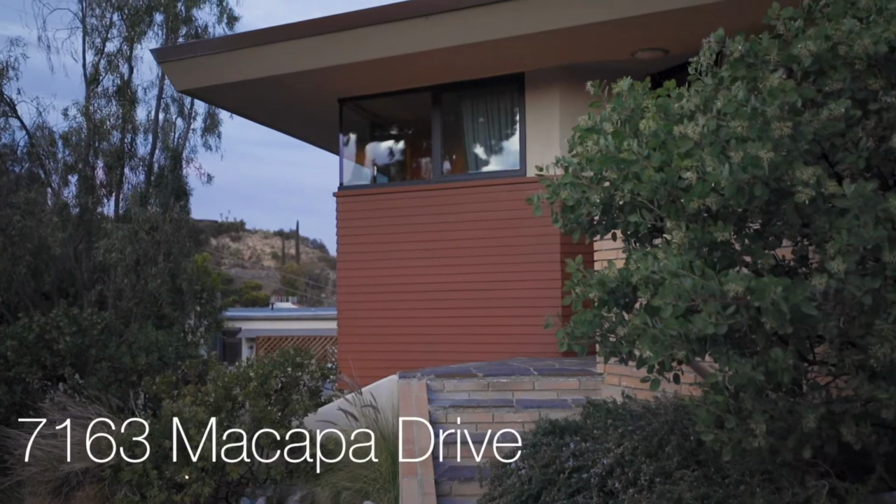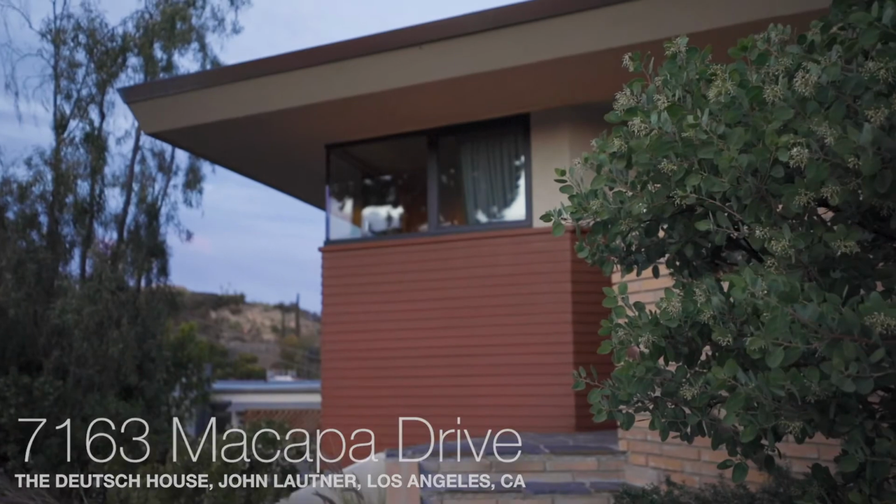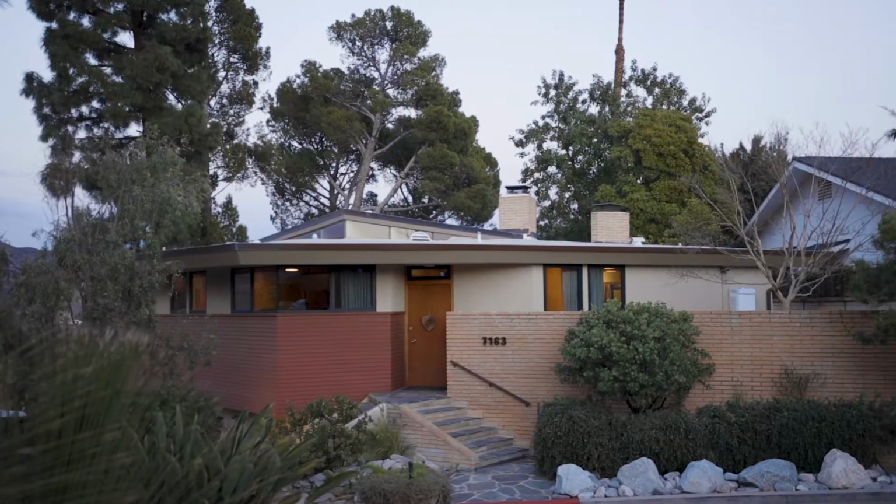It is literally a work of art. The way he has composed planes, glass, roof line into a composition. It's like nothing else.